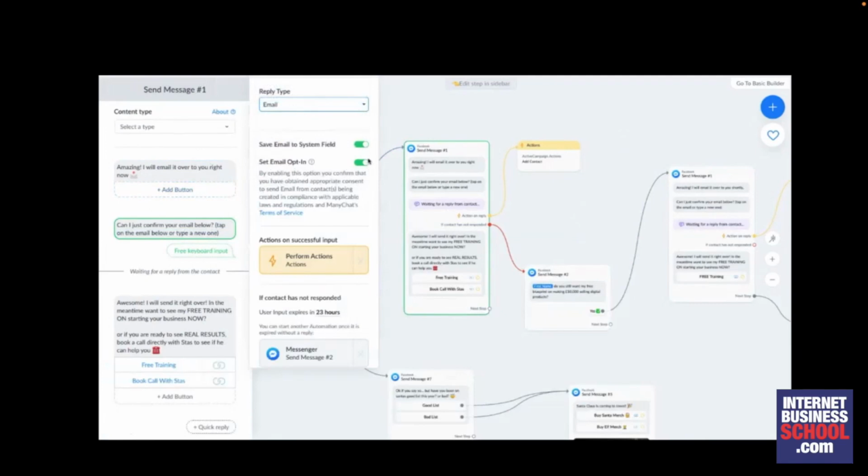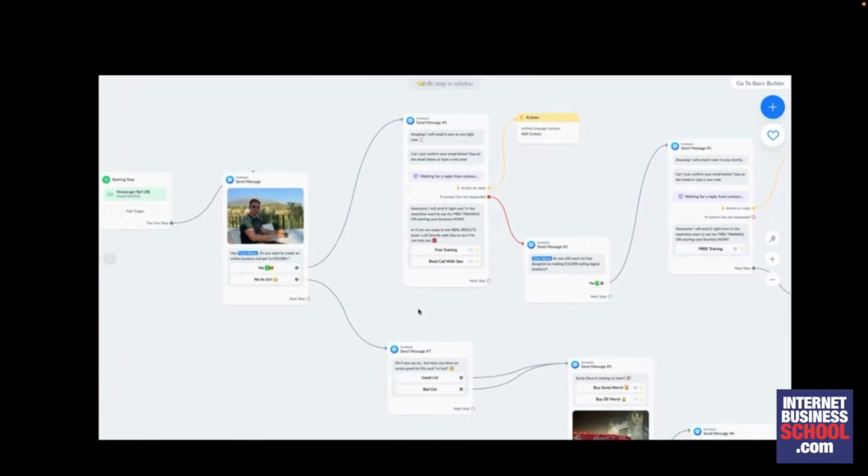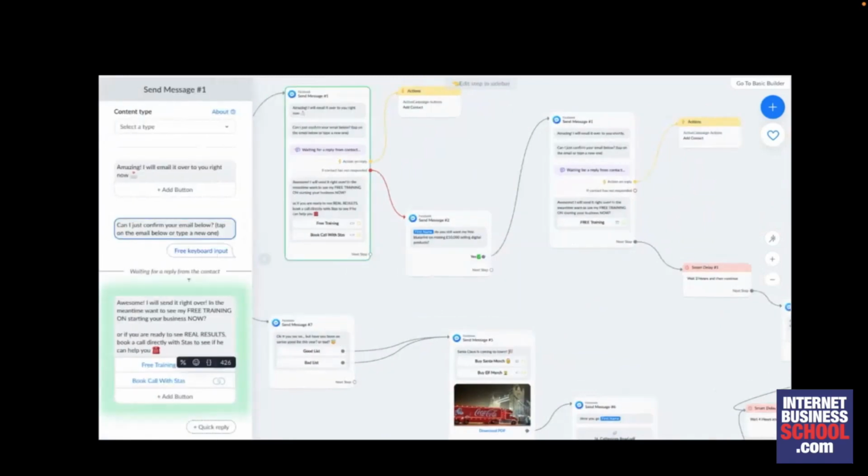See that? Both boxes toggled. Boom. I've extracted the email address. I never need to build another landing page again. This is what's so great about it. All right. Let's keep moving ahead.